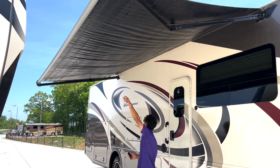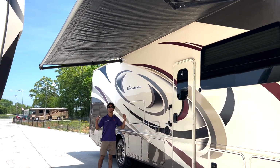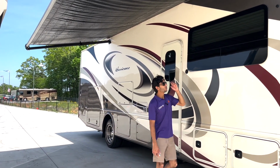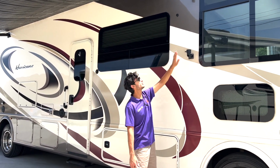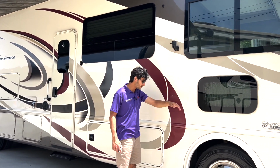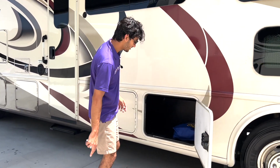There's an LED strip light on the end there, and this will provide you with a nice amount of outside shade. All right, so this right here is kind of made for a Wi-Fi extender, if you want to have that. And this is a nice little pole, so you can have your American flag rocking or whichever flag you'd like to mount up here.